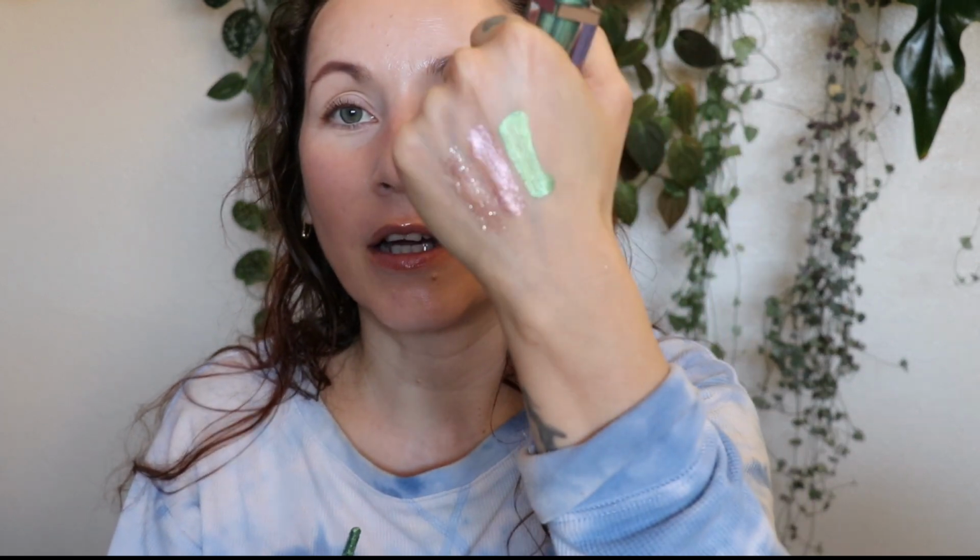This is another one from Stila. This is the Shimmer and Glow Liquid Eyeshadow in the shade Dynamic. It's this beautiful green. Oh my gosh, look at that. So beautiful. I love this one.